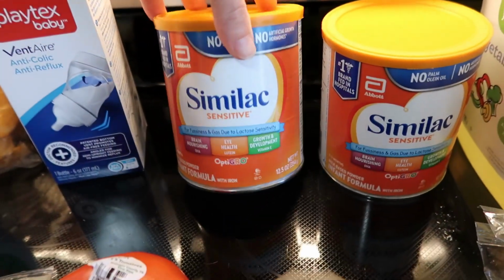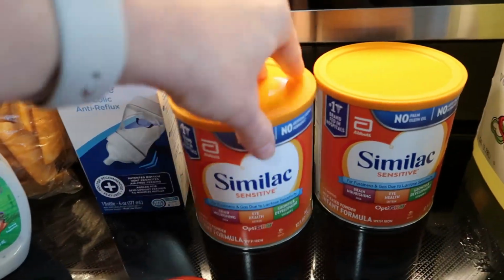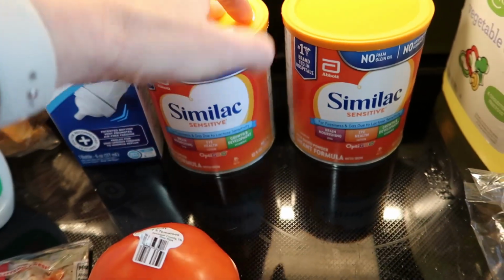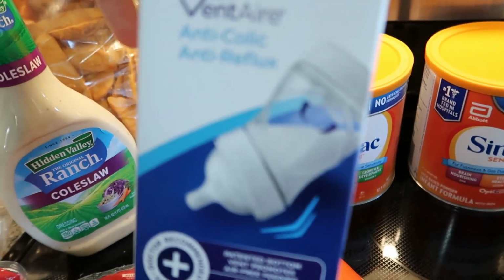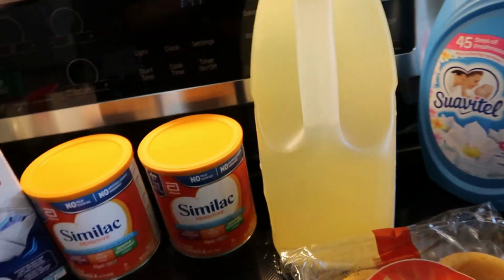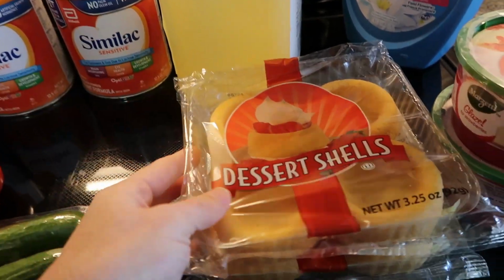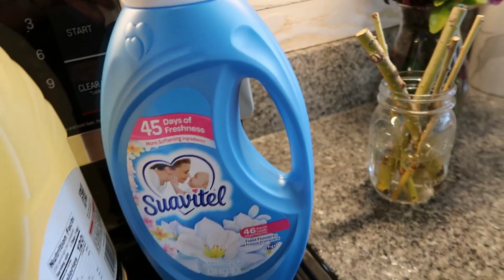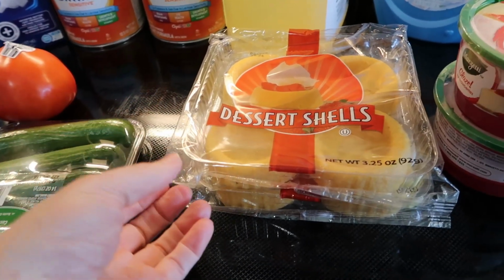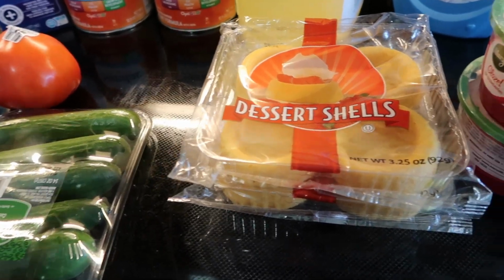I threw a couple cans of formula in the buggy, shopping cart, whatever y'all call it. I call it a buggy. Let me know what you call it. I threw a couple of cans of formula in, and then I got her a little bottle just to change it up. I got a gallon size thing of oil, so I have that for catfish and fried green tomatoes and all that. I got some fabric softener. We have a farm that's local to us, Chambers, and they had strawberries yesterday, $12 a gallon, so we got 2 gallons.